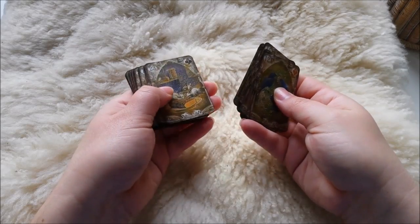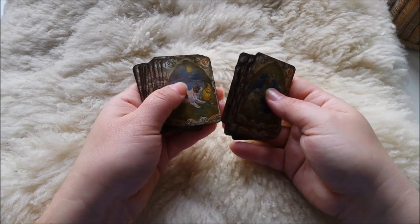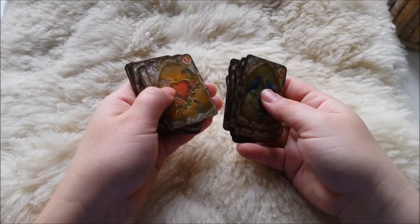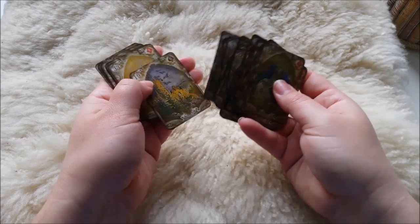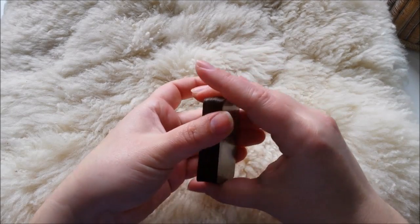So if I would do 3 voice readings, I'd know with what decks to combine this one here. And so it's beautiful, it's gorgeous, it's my first mini. I love it. Beautiful little Lenormand.